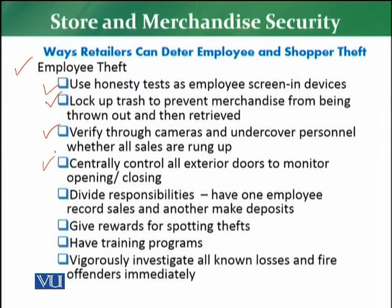Then you have to centrally control all exterior doors to monitor opening and closing. So access to all exterior doors, all monitoring doors, should be centrally controlled, so that besides the main entrance or exit gate, if there are backup doors available, your pilferage, your theft, is not happening from that place. You have to avoid that, because an employee knows all these areas, and knows all the gaps in your system. To avoid this, you have to keep control and monitor, especially at opening and closing, when people are coming to your store and when people are leaving the store.